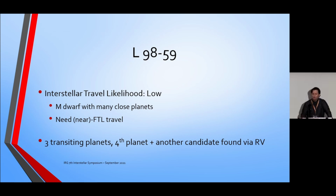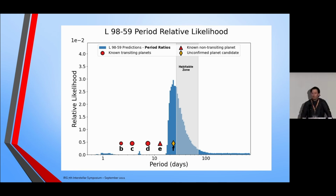Finally, I'll talk about L 98-59. This is a system with an M dwarf. It has many planets close to the star, like Proxima Centauri, and is again about as far away as GJ 667. But there are three known transiting planets that were found in 2019, and then another planet candidate was found via radial velocity just this year. And so they form a nice ordered chain all the way out to the habitable zone, and the last planet exists right where you'd expect the additional planet to be found.